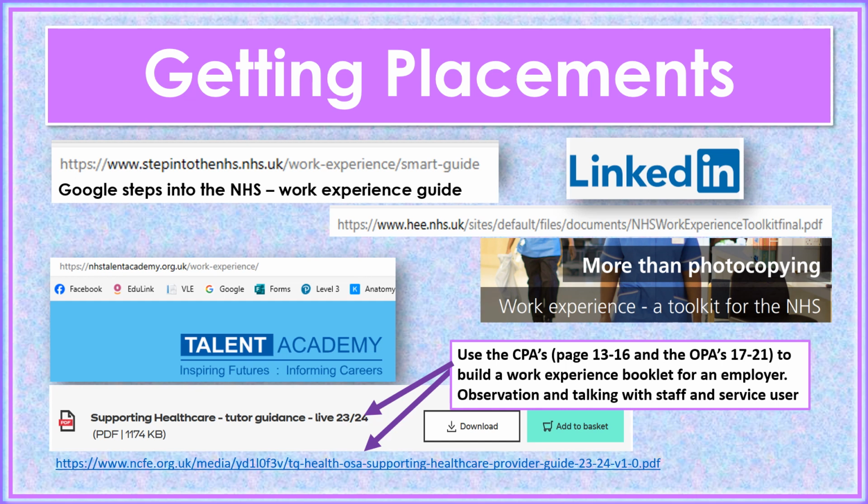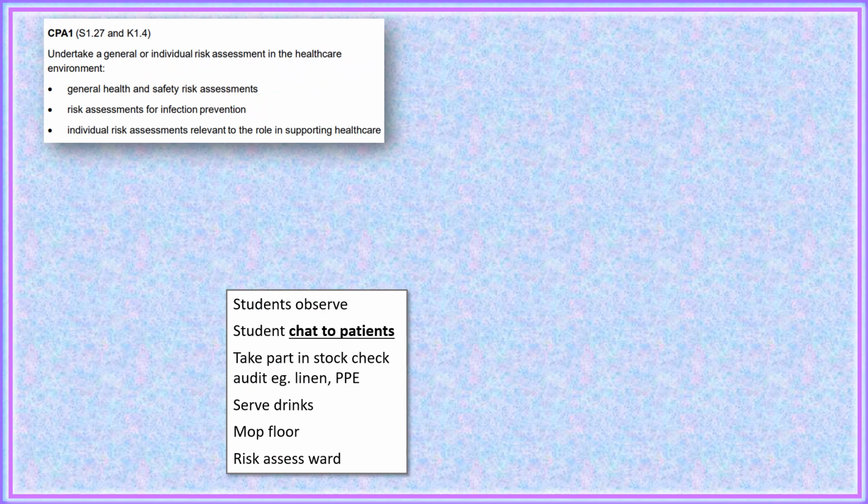If you want to tell the employees, the person that's possibly going to offer a placement, what you need them to do, this last bit here doesn't make sense to you, but it will make sense in a minute. Okay, there is a document on the NCF website that is called Supporting Healthcare Tutor Guidance 23-24. It's to do with the second year, but the second year is a lot of practical assessments, and there are things called CPAs, don't get confused, and OPAs, and they are basically what they need to be doing in the second year. So you could effectively copy and paste some of these to make yourself a work experience booklet, or use this information.